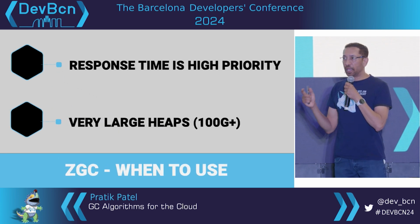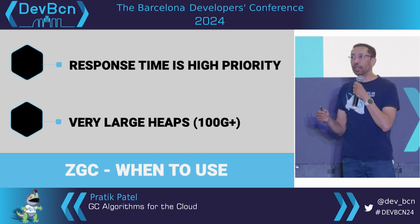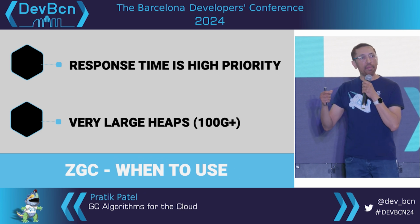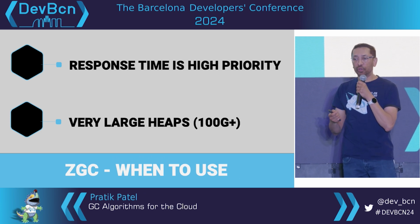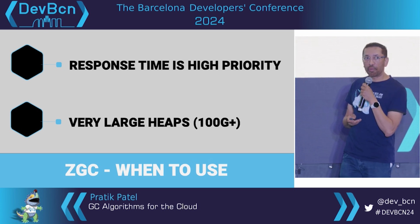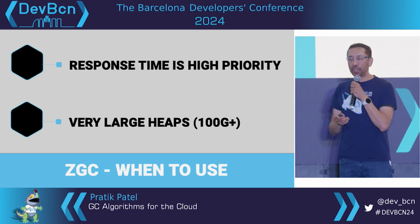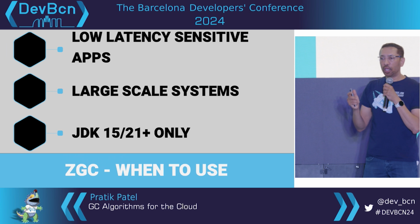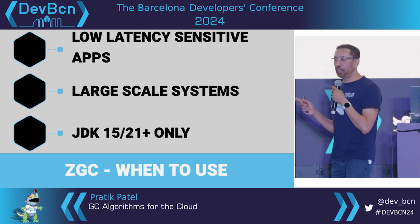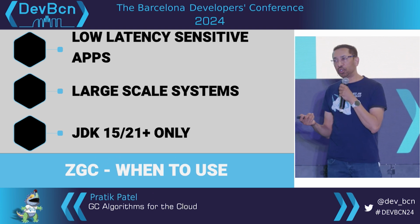So again, ZGC is good when response time is high priority. The user needs to get a response within 100 milliseconds, maybe at most 250 milliseconds or less. And again, you have a very large heap, over 100 gigabytes, let's say at least for something like this. Okay, so low latency apps, large scale systems. Now, ZGC is only available on newer JVMs. So JDK 15, or ideally 21 plus.